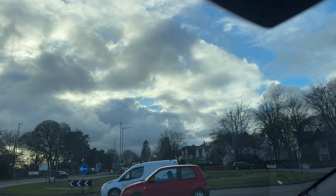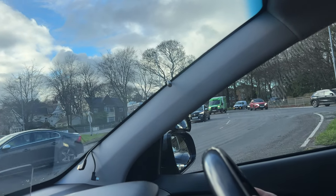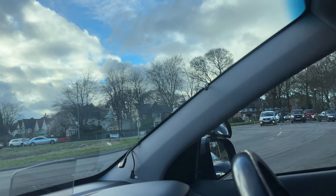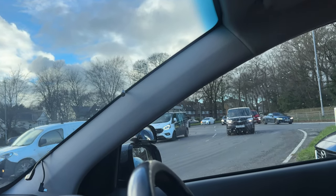Look at that silver car that's about to turn right over there. As soon as he turns, them cars will stop moving. If there weren't no cars, that would have been a safe gap to come out from. We're looking for a safe gap. Isn't one at the moment.